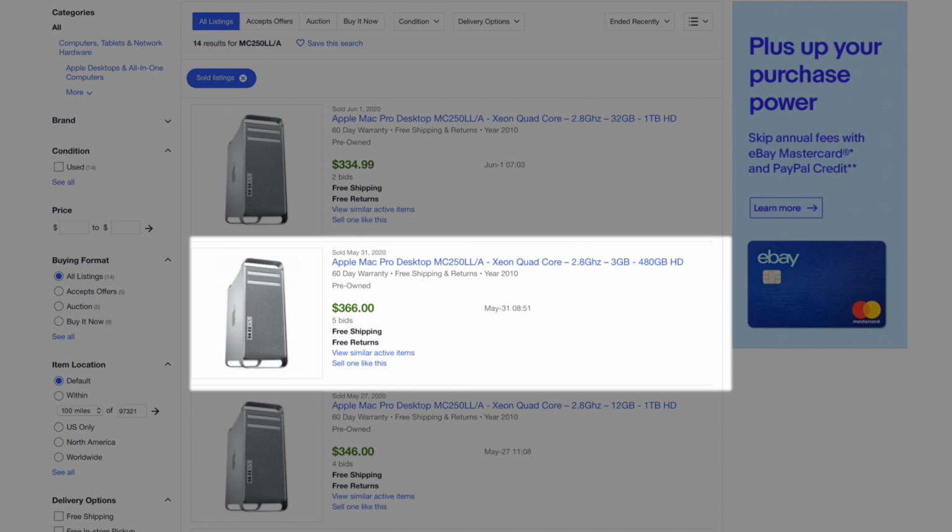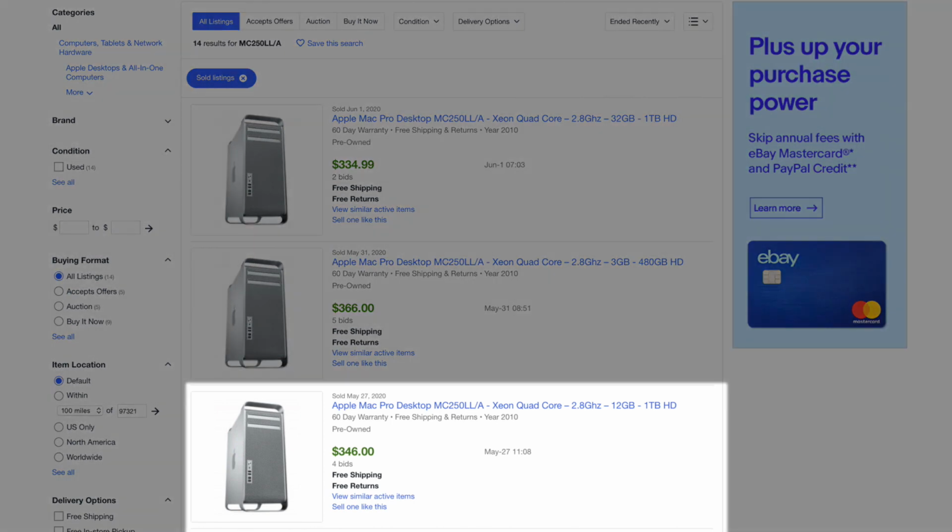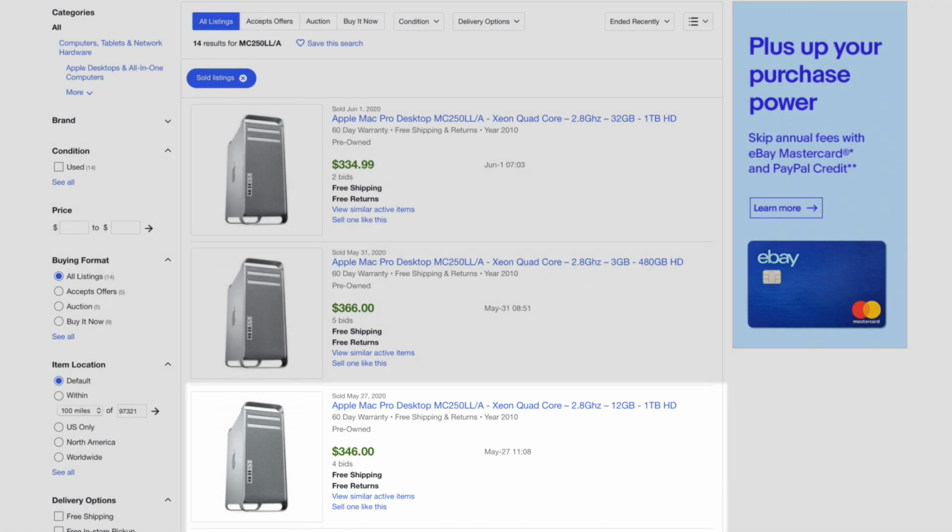So to compare that with the listing that I got, it has way less RAM in it and a much smaller hard drive on it, and yet the person still paid over $30 more for the same exact computer. The next listing down the page here, $346, again, only has 12 gigs of RAM in it. Mine, 32 gigabytes of RAM in it. So I still think I got a better deal there.